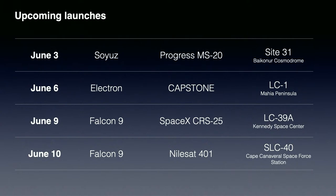For the rest of May, there are no confirmed launches on our schedule, but the activity picks up again in early June with a series of launches, including two to resupply the International Space Station up ahead. On June 3rd, the June launch calendar will get underway with the launch of a Soyuz rocket. This is a Russian resupply mission.